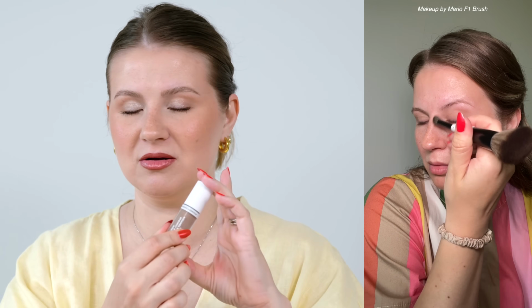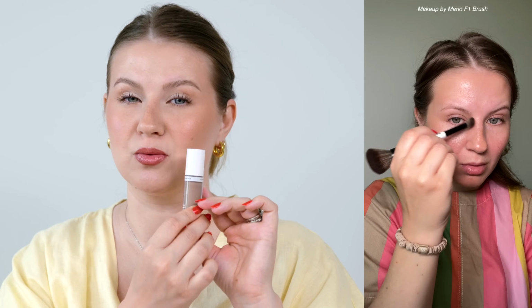I only like to apply it mostly right here in the hollows of my cheeks, around my chin, and a little bit on the nose up here. But really easy, pigmented. It is really beautiful.